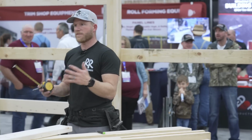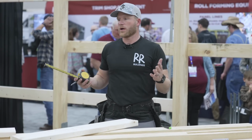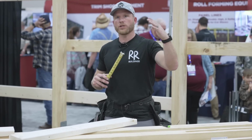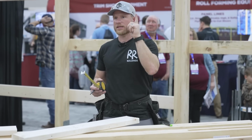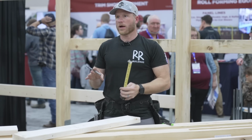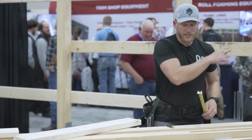Some guys will use a full 3-ply laminated column all the way up. That's stronger. I think with proper bracing, unless you get into a really tall truss where you have a lot of post, we stick with a single ply extension to the top of the truss. Once again, not right or wrong, everybody does it a little bit different, but I'm going to cut this down so that it goes exactly to the top.